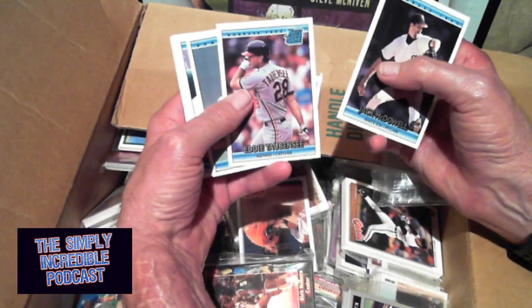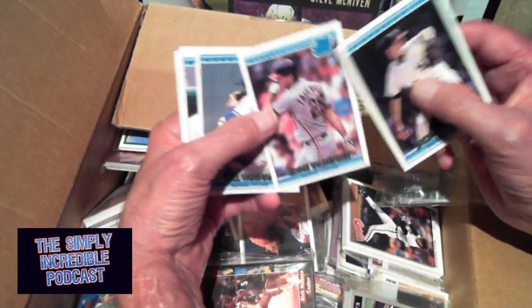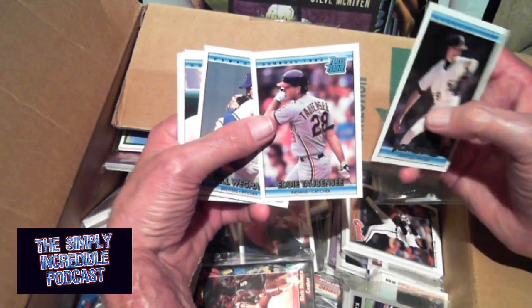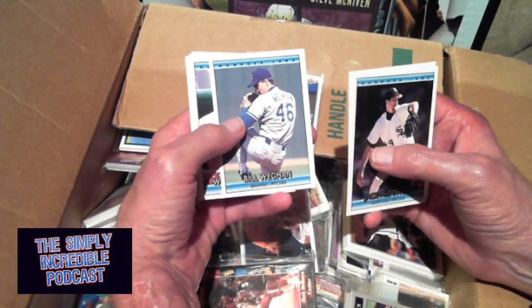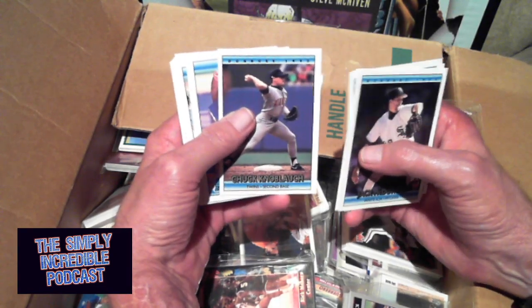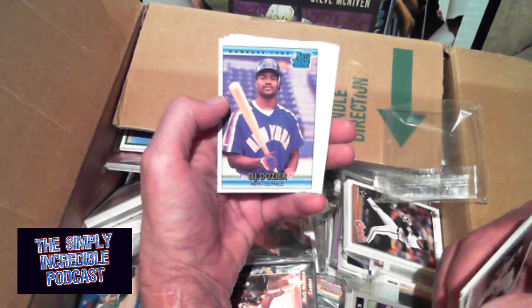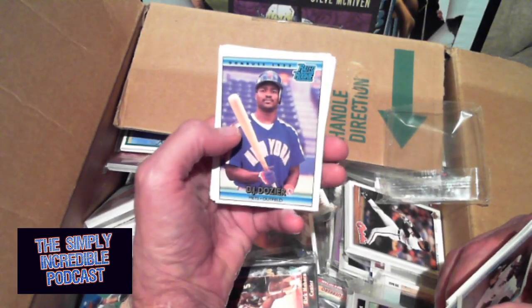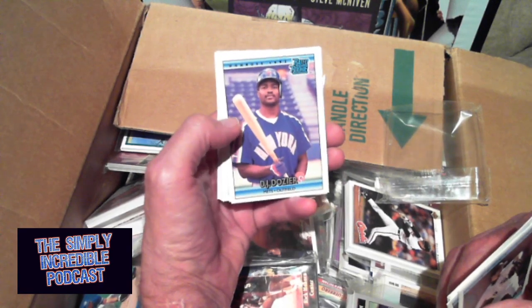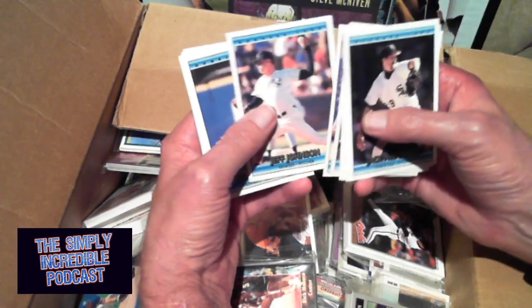Jack McDowell. Ed Tobenzie. Yeah, a lot of the rated rookies did not come out too well. Same thing with the Topps future stars and things like that. They usually didn't come out too well. Chuck Knoblauch, I remember he was really good for a few years. DJ Dozier, I remember when he came up, I thought he was going to be great. He was a running back for Penn State. I remember when he played them.